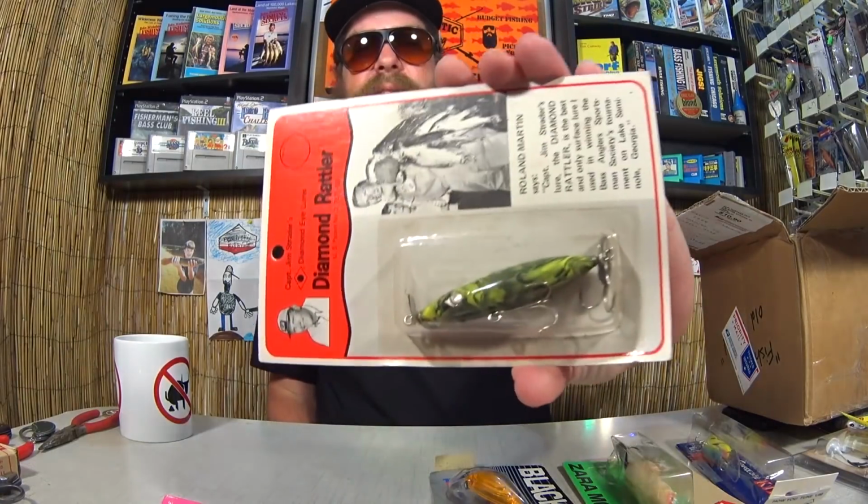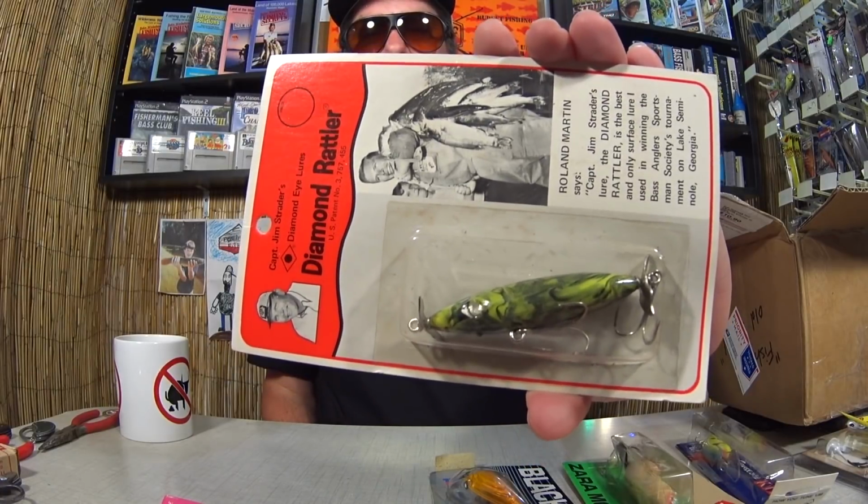That's awesome. Here we have a Captain Jim Strader's Diamond Eye Lures Diamond Rattler. So we got a topwater prop bait here.